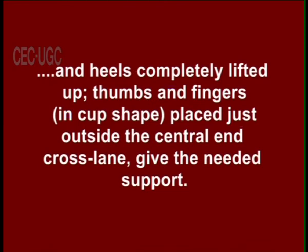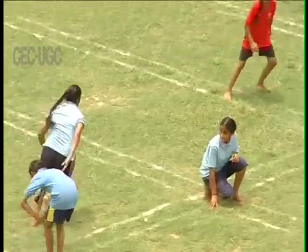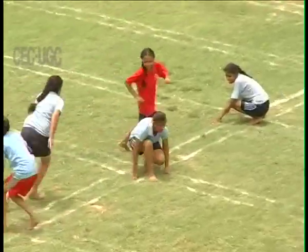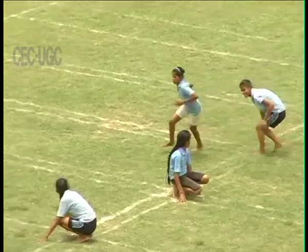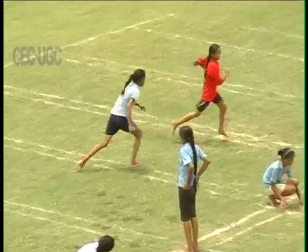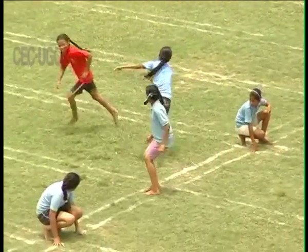How to give Kho: giving position of the active chaser. Active chasers can run only in one direction, either right or left, and cannot change his direction of chase at any cost until he reaches the free zone. He cannot cut across the chasers who sit in the squares.